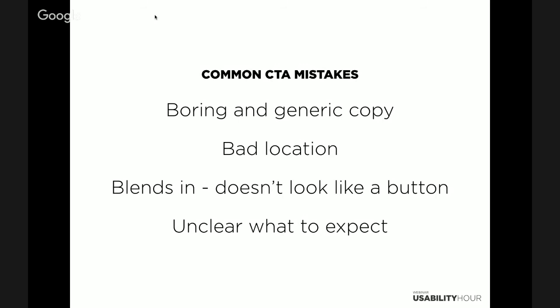Also, it can blend in. It doesn't look like a button. There's a trend now of buttons being these outlined boxes, okay? It doesn't look like a button, and if it doesn't look like a button, people aren't going to understand that they're supposed to press it. So it needs to look like a button. And the last thing is bad call to action buttons are unclear as to what's going to happen. So for example, if it's a button that says let's go, I don't know where we're going. You know, if I push that button, where are we going to? So it's very unclear.